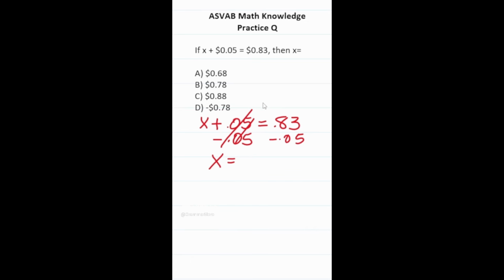And we can see x is equal to 83 cents minus 5 cents. If you can't do this mentally, do it off to the side like I am. 3 minus 5 we can't do, so we have to borrow from this 8. This becomes a 7. This becomes 13. 13 minus 5 is going to be 8, of course. 7 minus 0 is just 7. So x in this case is 78 cents, which is answer choice B.